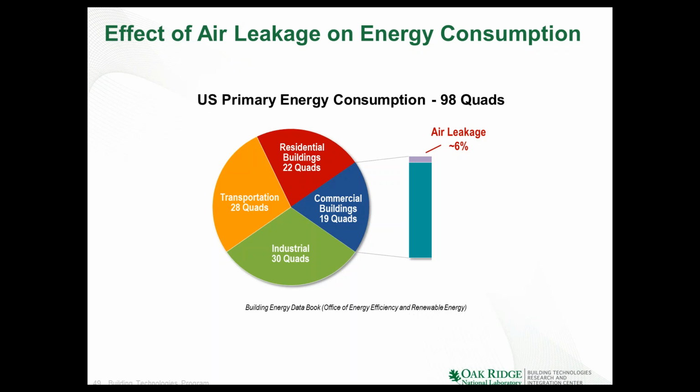As you probably already know, commercial buildings are responsible for about 19% of the energy that is consumed in the U.S. One of the reasons that we are conducting this work is because about 6% of this energy is due to infiltration or exfiltration through the building envelope, or in other words, air leakage. Next slide, please.